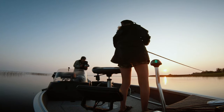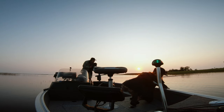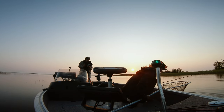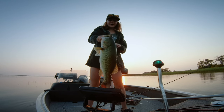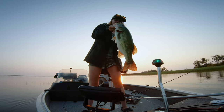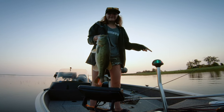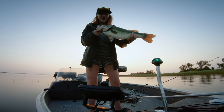Oh, it's a nice one! Oh my god. Come on! Yes! Yes! Oh! Yes! Let's go! Oh yeah! Fish on the top water frog! Oh yes! That is what a heavy action rod is made for!